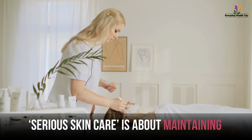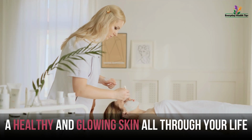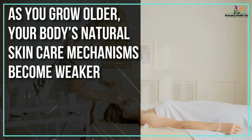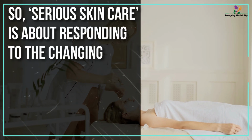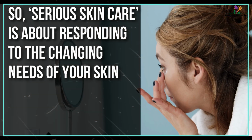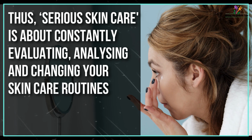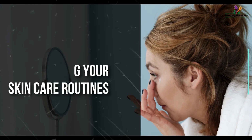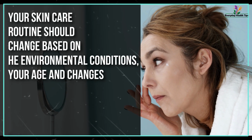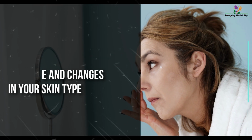Serious skincare. Serious skincare is about maintaining a healthy and glowing skin all through your life. As you grow older, your body's natural skincare mechanisms become weaker. So, serious skincare is about responding to the changing needs of your skin. Thus, serious skincare is about constantly evaluating, analyzing and changing your skincare routines. Your skincare routine should change based on the environmental conditions, your age and changes in your skin type.